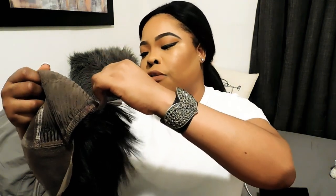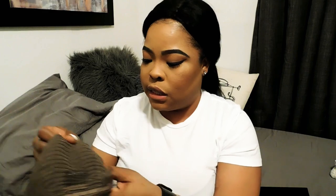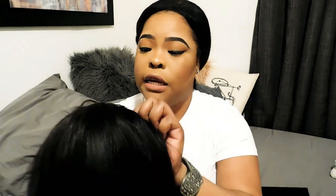You can put it up if you want to. But there's no lace here. But the lace goes really far back. Then they have 1, 2, 3 combs, and then they have an adjustable strap at the back. But the hair feels so good, guys.